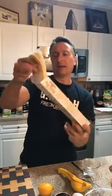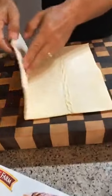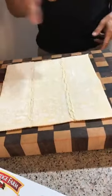Let's make it. Look, we got the puff pastry sheets. It comes right out. It unfolds. There's paper in there. Would you take the paper out? Yes, I took the paper out.